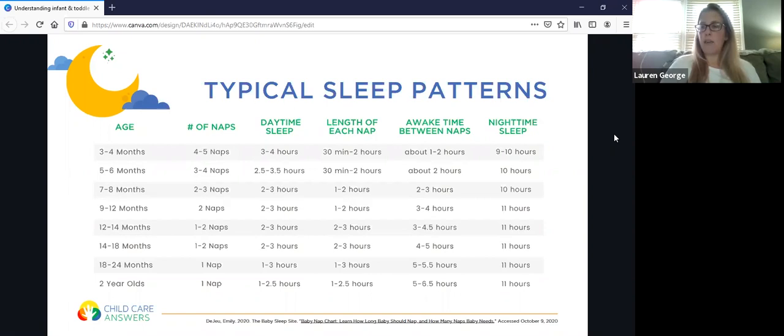So I know if my baby is 3 months old, that they're awake about 1 to 2 hours between naps. Meaning if my baby woke up at 7, then I'm looking for sleep cues anywhere between 8 and 9. They might sleep for 30 minutes. And then I'm looking for sleep cues again, an hour to 2 hours after that awake time. And then judging nighttime sleep based on their last wake time. So if they woke up from their last nap at 5, they're ready for bed anywhere between 6 and 7.